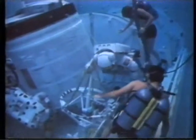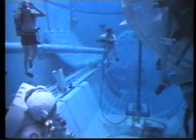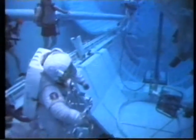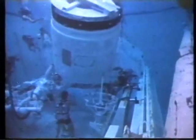There was a one-day intermission between the Palapa and Westar retrievals, so Jerry Ross and Pinky Nelson went back into the water tank at the Johnson Space Center where they first developed Plan B to see if it could be improved upon.